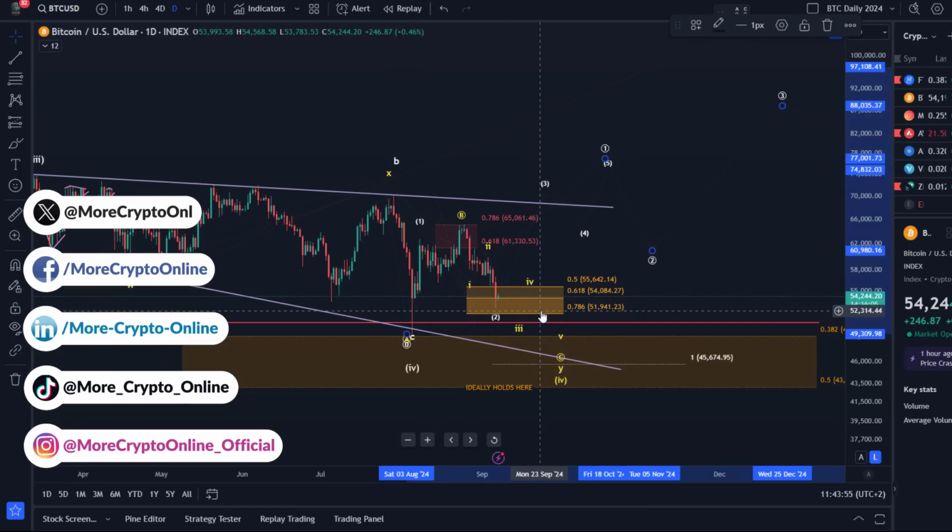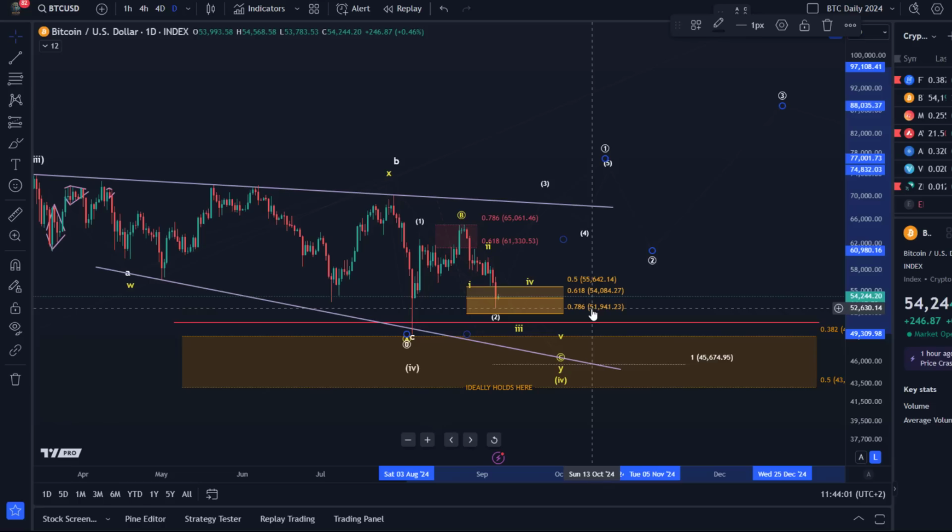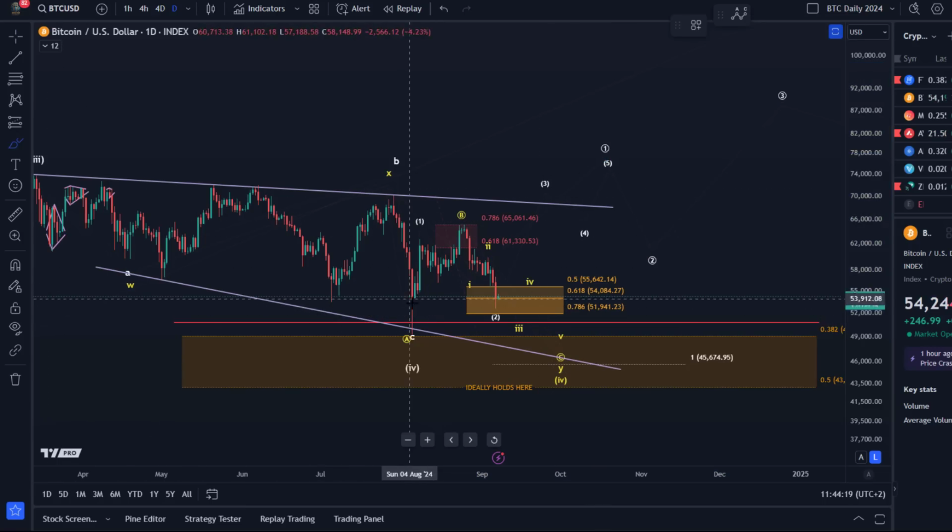But my interpretation at the moment, at least based on what we see on the price chart, is that this white scenario is the lower probability scenario. It is not the most probable count, and the yellow scenario remains for now the leading one. But there is this support level at 51,900, which is the 78.6 retracement of the rally that happened between the 5th of August and the 8th of August.